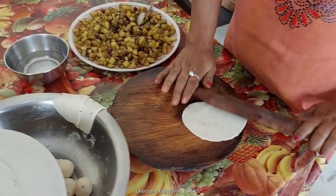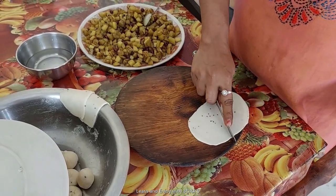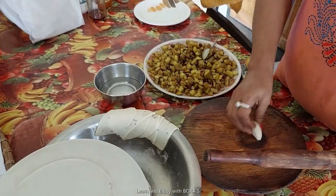Third, roll these balls into an extended circle. Fourth, cut this shape into two using a knife. Thus, one ball will make two singara leaves. Continue this for the remaining balls.